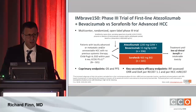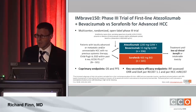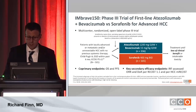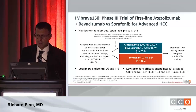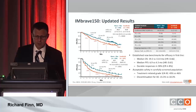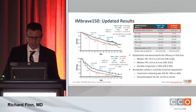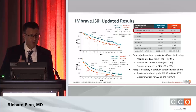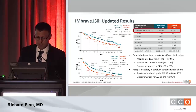And importantly, because of concerns with bleeding with bevacizumab, all patients had to have an EGD within the past 6 months. And even if they had varices, they could come on study as long as they were managed per the local site. And these are the results. This study was stopped at its first interim analysis because it met its overall survival endpoint and PFS endpoint.